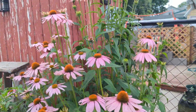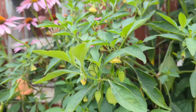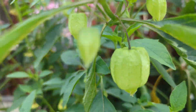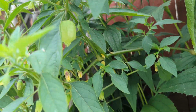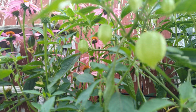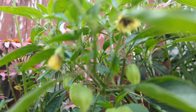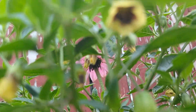Hello, hello. Here's my ground cherry plant. Remember I found this volunteer ground cherry? Look, there's one. They're in these little tiny husks like a tomatillo, and they will fall to the ground when they're ready. And they have little tiny cherries in them. And look, there's a bee right there inside, pollinating as we speak.